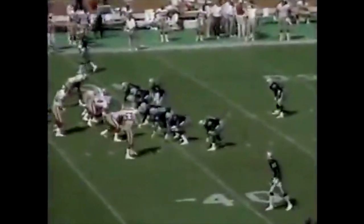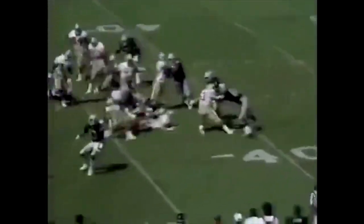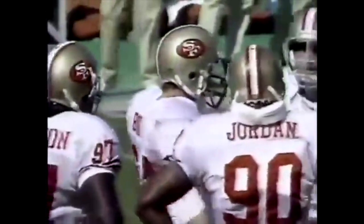1st and 10 at the 39-yard line of San Francisco. Schrader. Roger Craig, left side, stopped by Romanowski. I would think with this 49er defense now, and they got that pass rush slowed down, if I were the Raiders, I would just go pass on every down. Because I don't think that they have to run anymore. I think if Jay Schrader can have some accuracy, they can get something done.